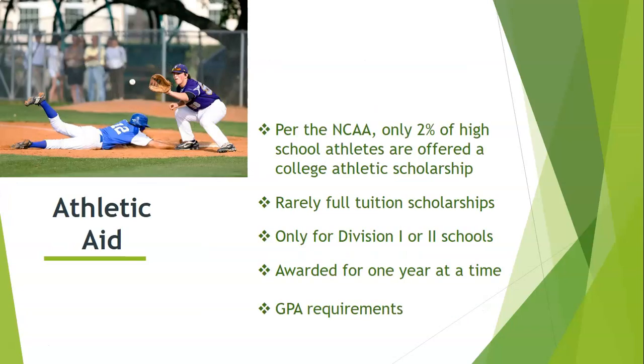For athletic aid, according to the NCAA, only about 2% of high school athletes are offered a college athletic scholarship, so please don't feel badly if you don't qualify for one. They're rarely full tuition scholarships, and only NCAA Division I or II schools are allowed to offer them. They're awarded for 1 year at a time, and you have to maintain a certain GPA in order for them to renew.